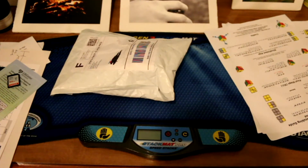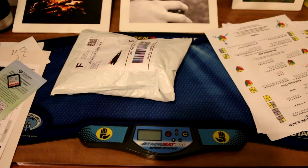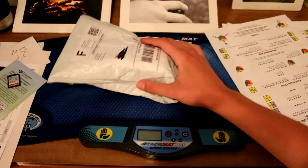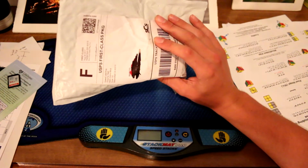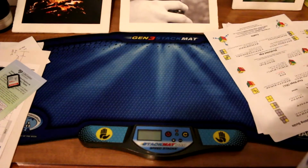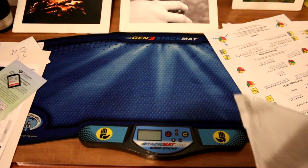It's finally here. It's only 8:50, but I've been gone all day. This thing, I don't know when I ordered it. It was like August 14th, something like that. SpeedCubeShop got it to me pretty quickly, so let's open this thing up.